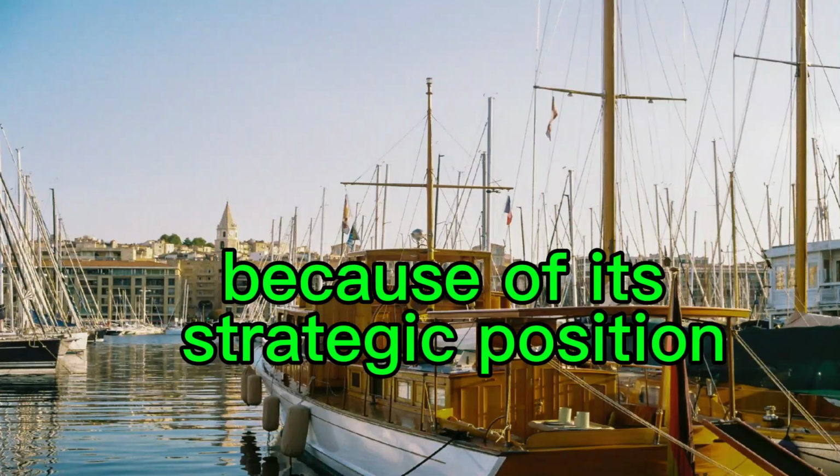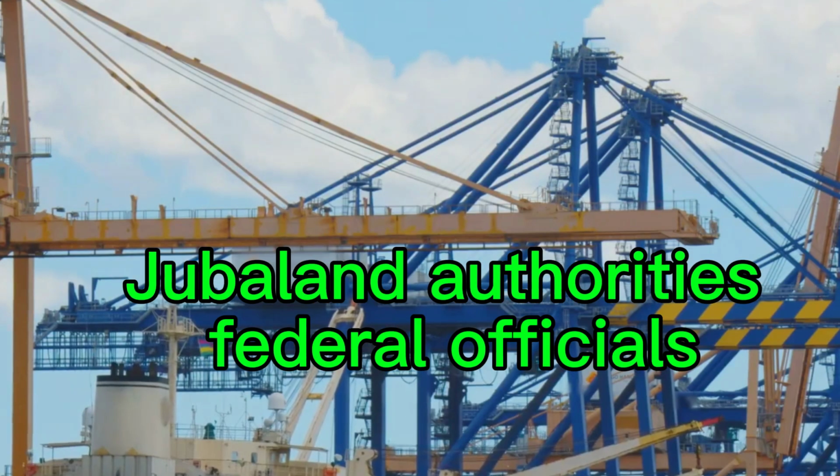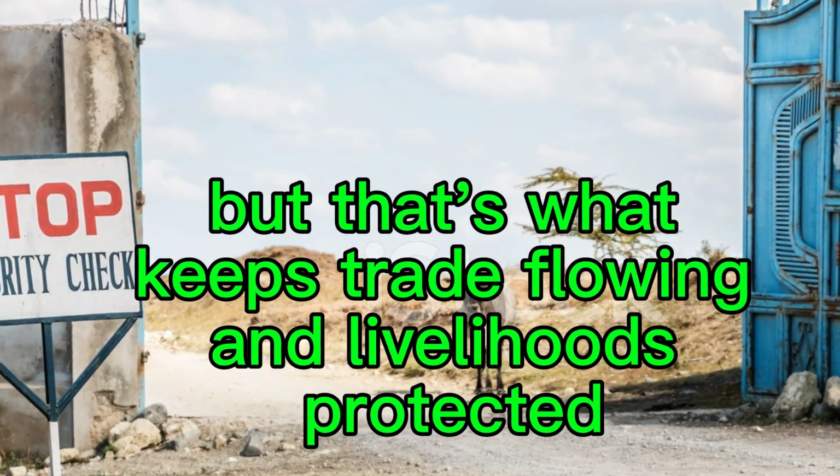Because of its strategic position, Kismayo port is watched closely. Jubaland authorities, federal officials, and the African Union mission in Somalia, ATMIS, are all involved. Security is tight, but that's what keeps trade flowing and livelihoods protected.